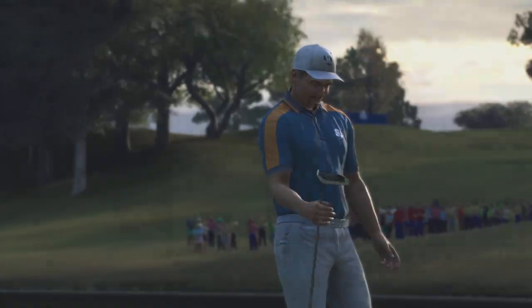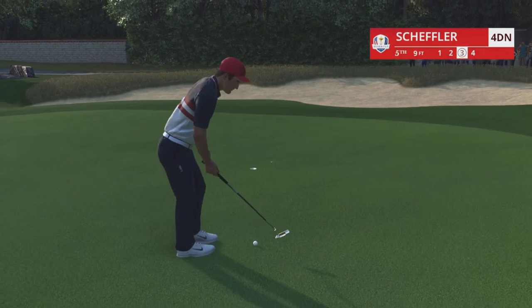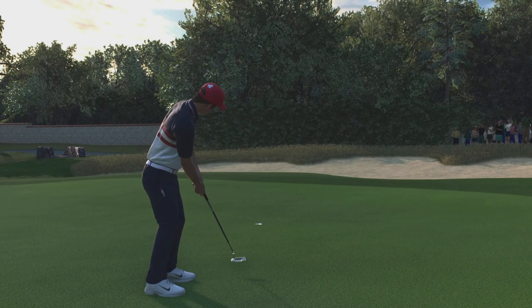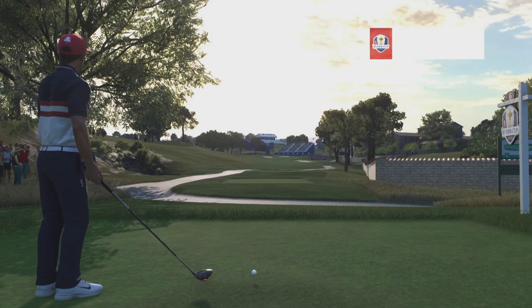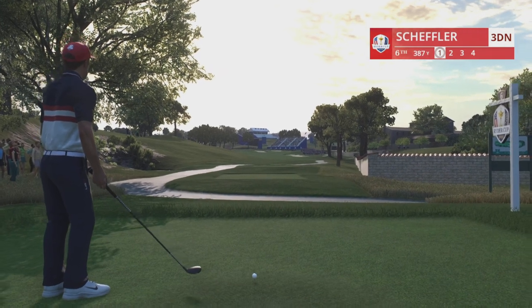First par of the round. Opportunity here for Scotty to get a hole back. He's got it. Well done. Yes. Good birdie. Good lead. It's a birdie here at five. And that will make things a little tighter as he gets back to three down. Up to three.